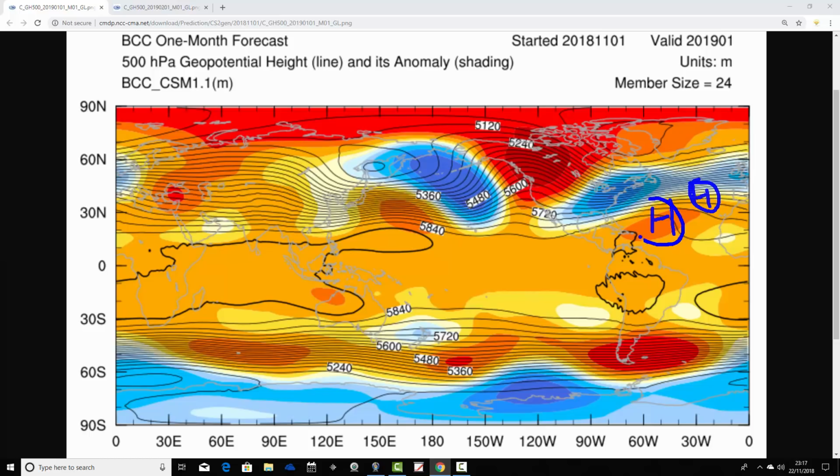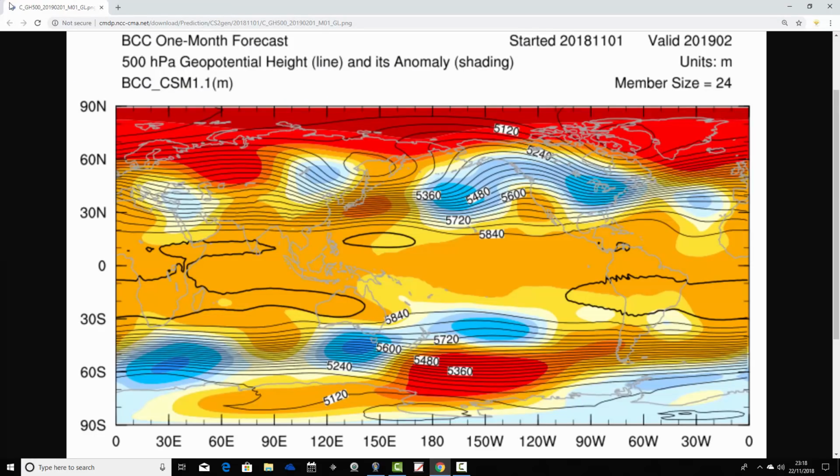The Beijing Climate Center is actually placing that down there towards Bermuda. So when you get the Azores high pushed down towards Bermuda, you'll usually push the jet stream southwards as well, the jet going in through there. And again, all of this high pressure up here is likely to be forcing cold air down into the UK. So I think in terms of 500 millibar height, a cold January is possible there.